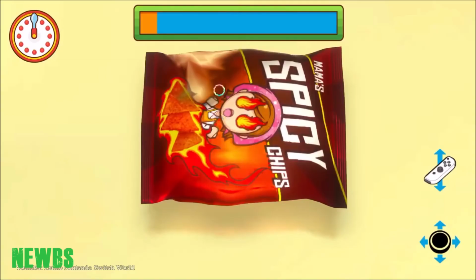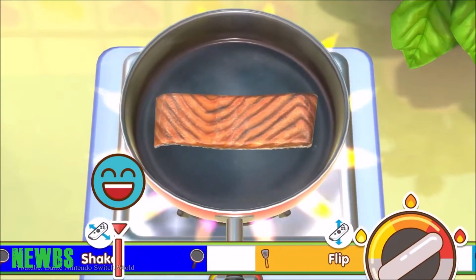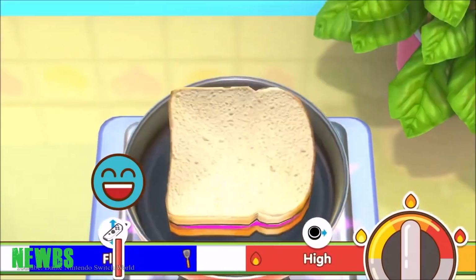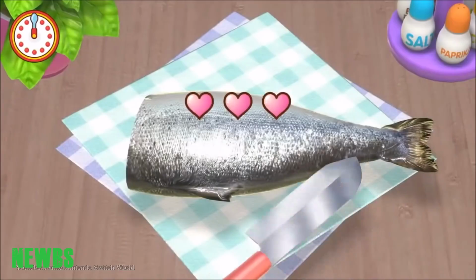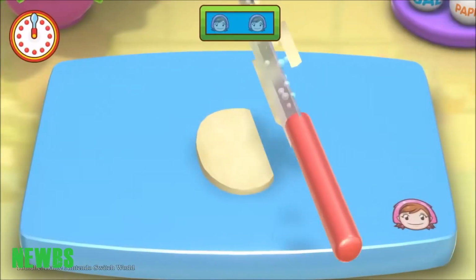Yes, Cooking with Mama is back, with a new game in the series coming to the Switch. We were happy to see how the Switch Joy-Cons were used in Super Mario Party, and we feel this game can do the same. Best part is that you don't have to wait too long to get back in the kitchen, because it's out in March, and for $39.99 USD.